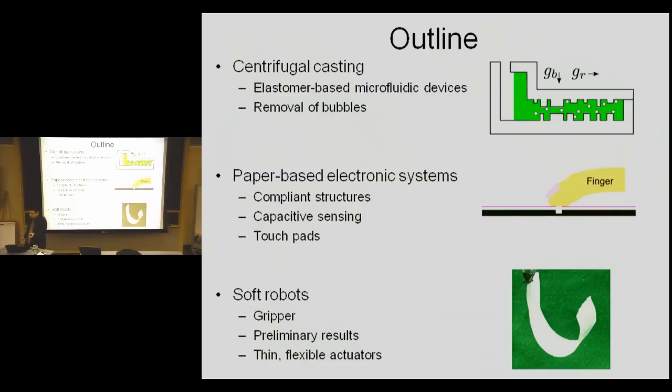So first I'll talk about centrifugal casting. And our objective was to look at how we could produce microfluidic devices. Then I'll talk a little bit about paper-based electronic systems, and I kind of showed you an image of one already. And then we'll spend just a little bit of time at the end showing some preliminary results and some work that we've also done with gripping that is in the area of soft robots.